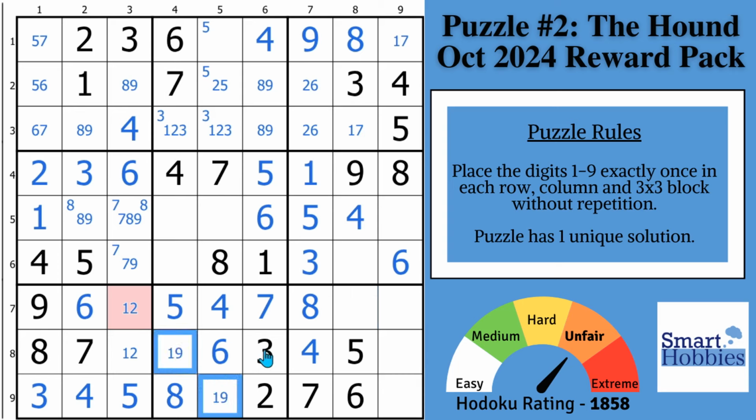And what else can we do solve-wise? With these 3s and this 3, you can solve for a 3 right here. You're going to end up with a nice 1, 2, 9 here. This can't be a 9, and this can't be a 2.